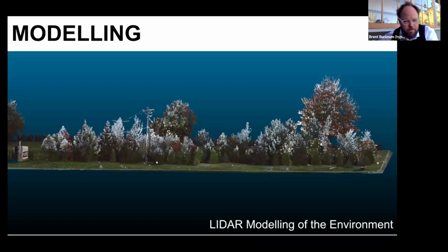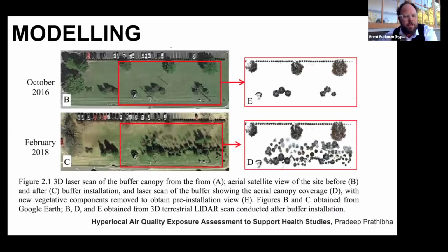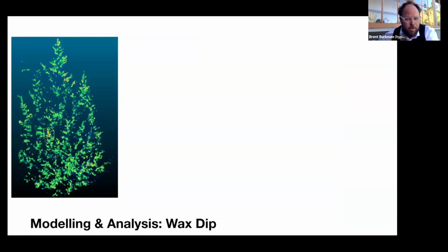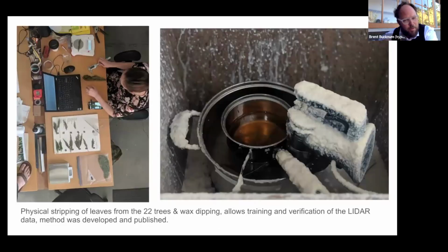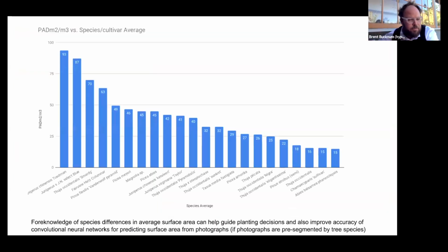So we then developed a method for measuring that using LiDAR, which is what's used for self-driving cars. And we developed a number of methods where we could validate that data, where we combined it by measuring actual tree species. May in our office and Fletch in our office developed a method where we dip them in wax to measure before and after density. And through that, we've built a plant list now of species. And there's this huge range of what their leaf area density is based on species and cultivars and things like that.